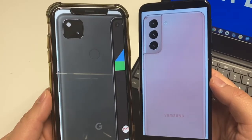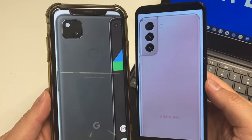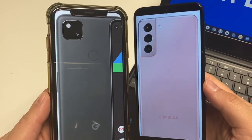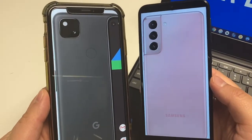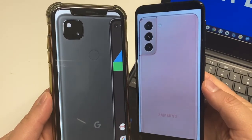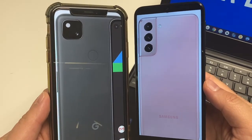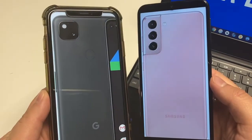So the main story of the Pixel 4a 5G is that it's the cheapest Pixel that offers 5G, coming in at a price of $500. The Galaxy S21 is the cheapest S21 model out there, and it's down from $1,000 all the way to $800. So these are budget versions of the past. These are two lower cost devices in a sense. There are other models of these devices with a higher price tag, but these obviously offer 5G. That's the main thing they have in common. They both have 5G, so they make these devices very speedy.